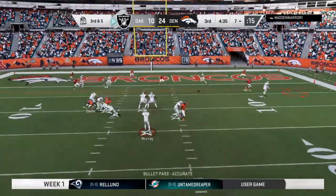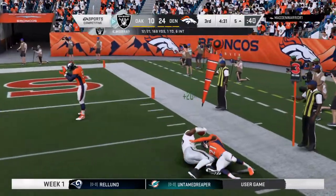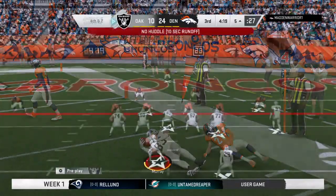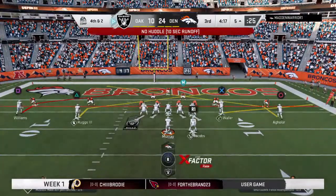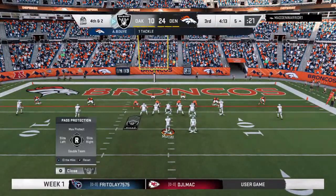From the gun on 3rd down, Murray. He'll find his tight end. That's Waller. And he's going to be taken down here still a couple yards short of the first. They stop him for only 3 that time, and that'll bring up 4th down.